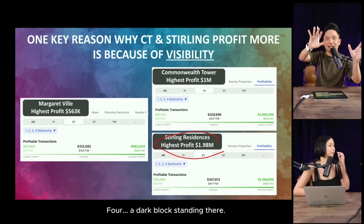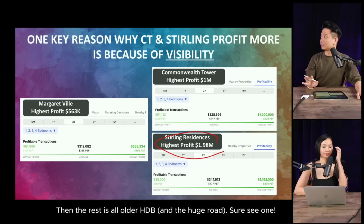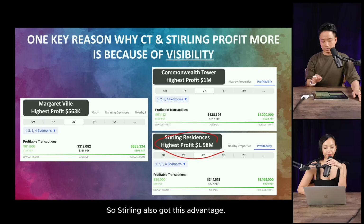Four dark blocks standing there. It's like the most modern within everything. Then the rest is all older HDB, and the huge road, the white road, then the white road that's beside. So you sure see one. So Sterling also got this advantage.